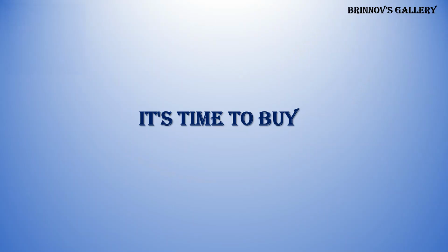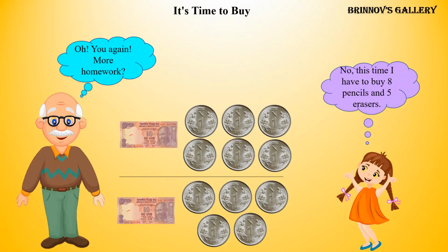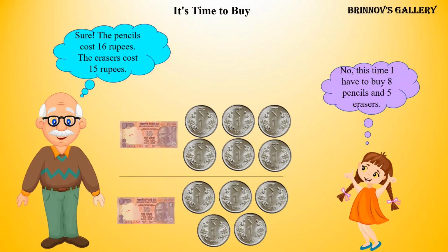It's time to buy. Oh, you again. More homework. No, this time I have to buy 8 pencils and 5 erasers. Sure. The pencils cost 16 rupees. The erasers cost 15 rupees.